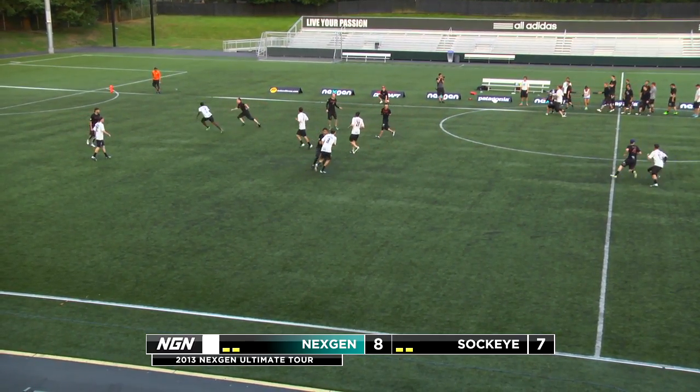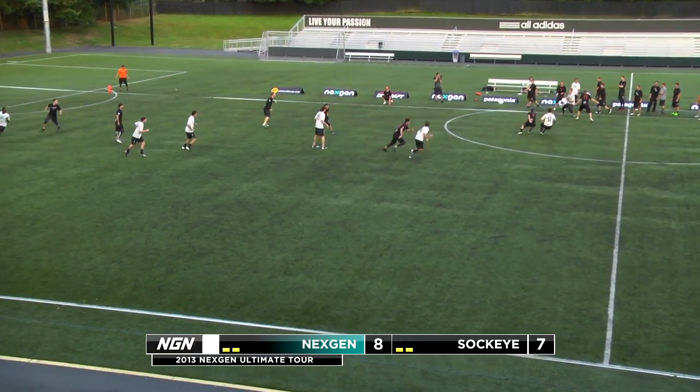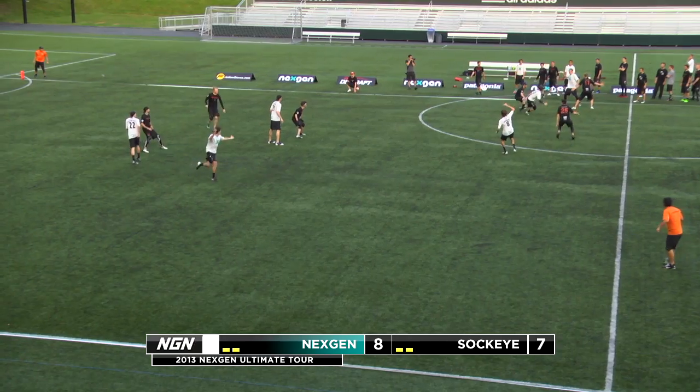Now Hahn with the disc. NexGen out of the vert stack. Trap mark from Koss.